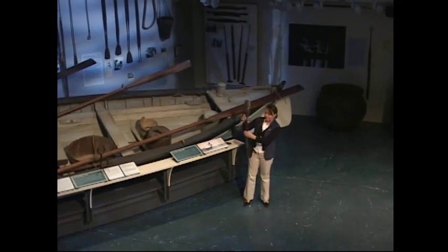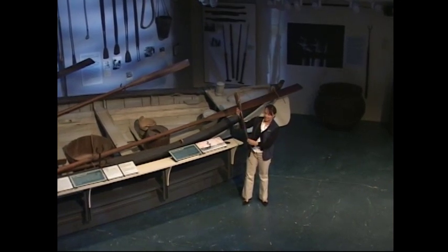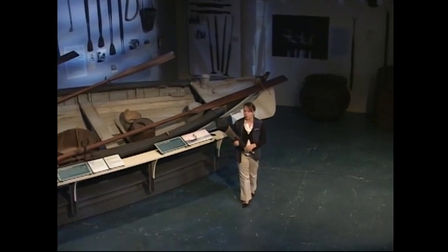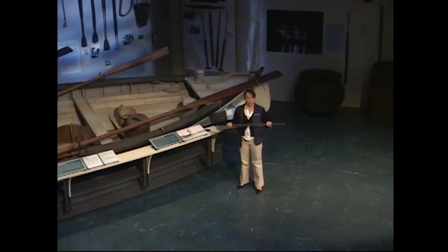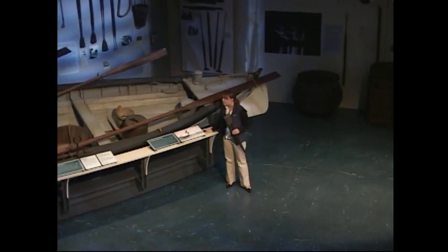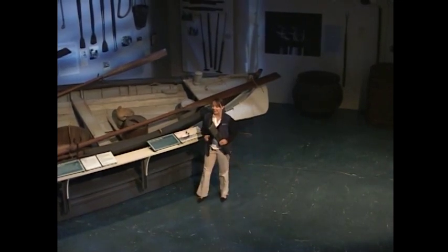And all of that sea life, all the fish and shrimp, gets stuck on these hairs. And he uses his tongue to lick it off and swallow. He doesn't need teeth for chewing. He just swallows what he catches in his baleen. So we know what the right whale uses baleen for.